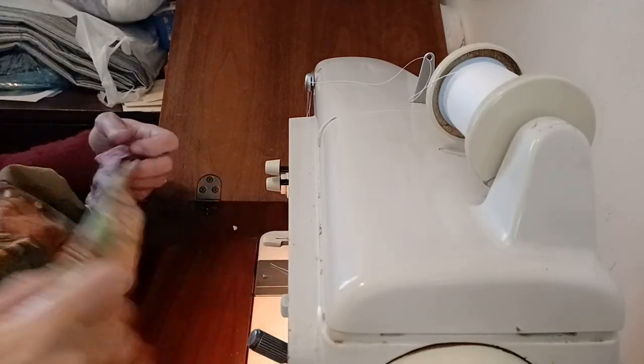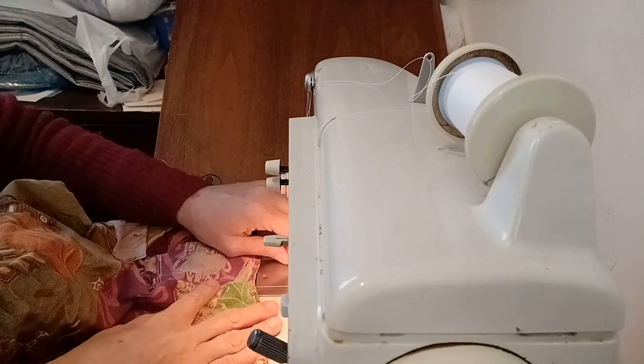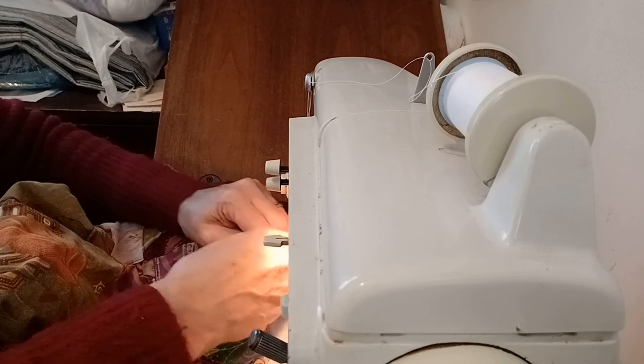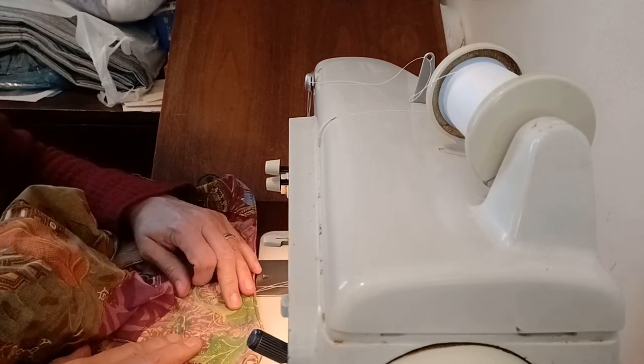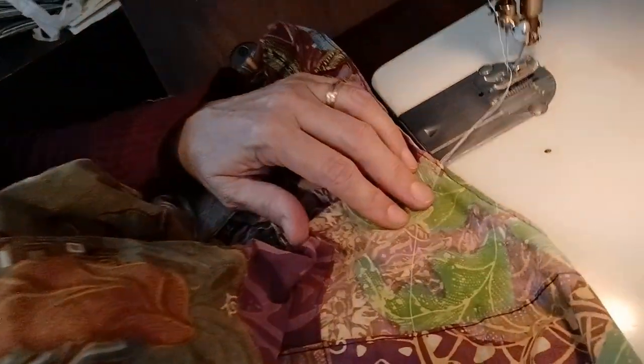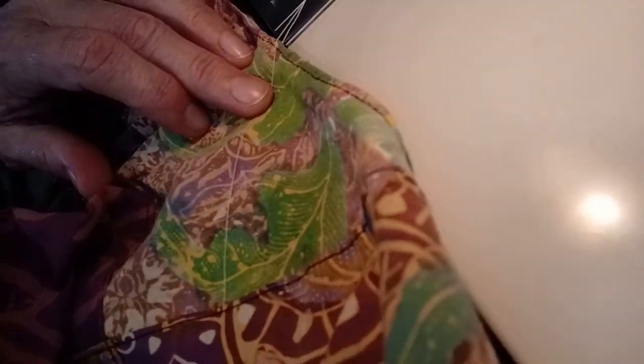I'm over here at ye olde sewing machine, and I've pulled out a little bit of the white thread and laid it over top of this fabric, and I don't really like the look of that. I don't know that you can see it very well from there. Let's see if we can get you closer. It just seems to stand out too much.